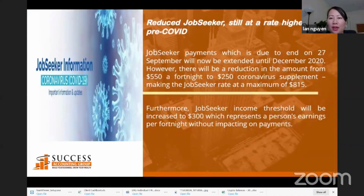For those who have JobSeeker or employees on JobSeeker, this is just additional information that you might want to take note of. So JobSeeker is still at a rate higher than pre-COVID, okay? It also will end on the 27th of September. It will be extended to December as well. However, there will be a reduction in the amount from 550 a fortnight to a 250 Corona supplement, making the JobSeeker rate $815.